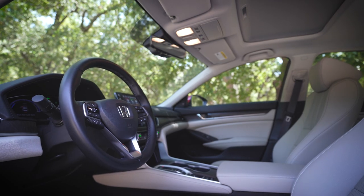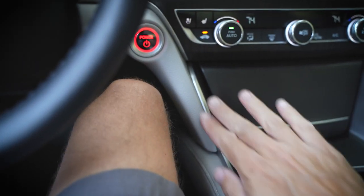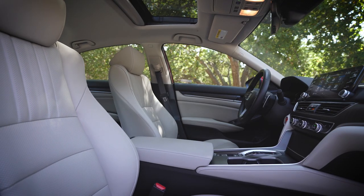There's soft touch materials in pretty much all the places that you'll touch, except for where my knee hits the center of the dash right here. There's that prosthetic beige plastic again, and my knee bounces up against that. I don't really appreciate that, but it's a small nitpick in a pretty well-designed cabin.